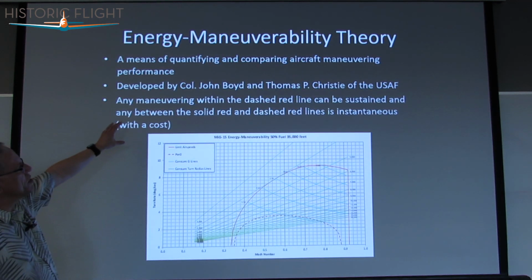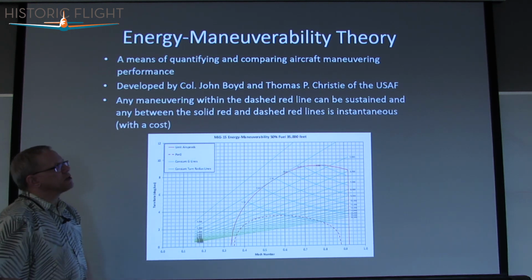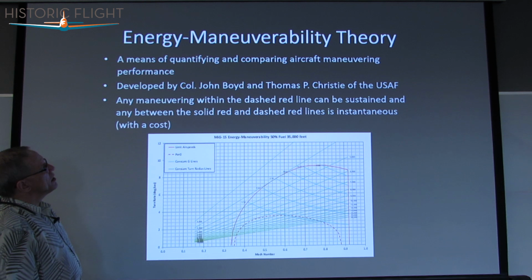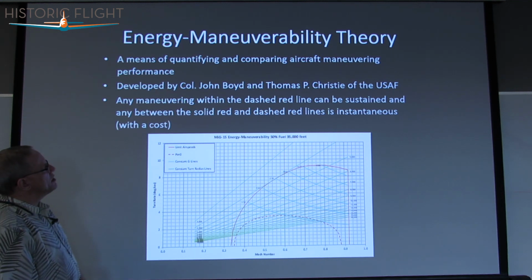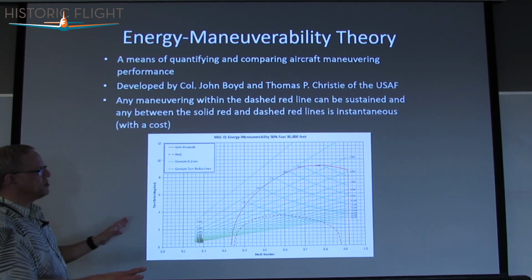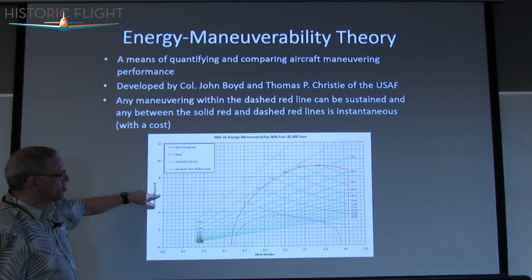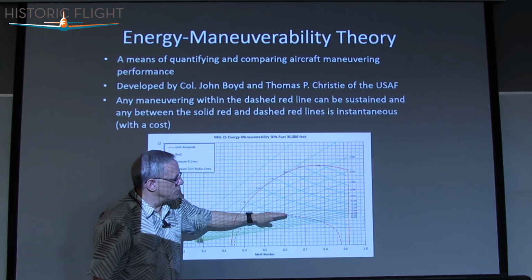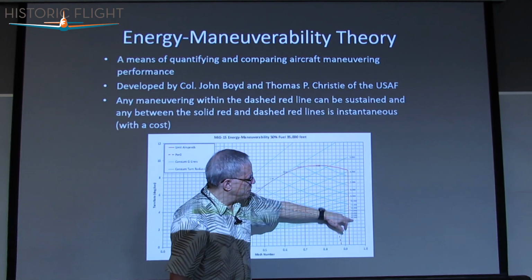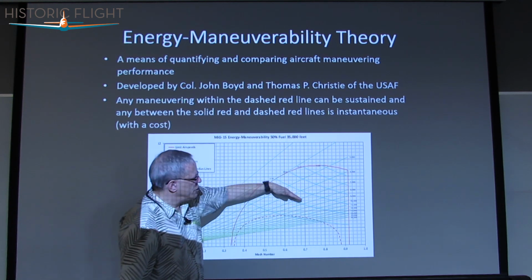So we're going to be comparing the aircraft using energy maneuverability theory. This is a means of quantifying and comparing aircraft maneuvering performance. It was developed by U.S. Air Force Colonel John Boyd and Thomas Christie, a civil employee of the Air Force. And it basically breaks down the aircraft maneuvering. We plot turn rate, so how many degrees a second the aircraft can turn, against Mach number. And these lines right here are lines of constant turn radius, going from very small to very large turning radius. And then across this way, we have lines of constant G's.